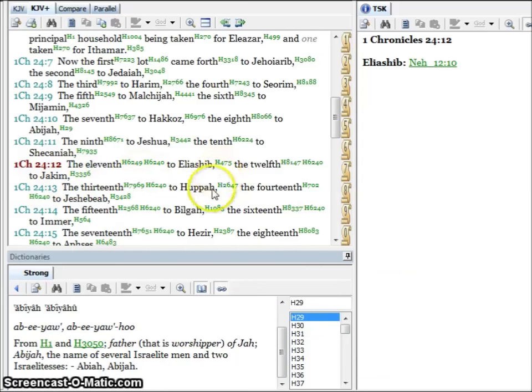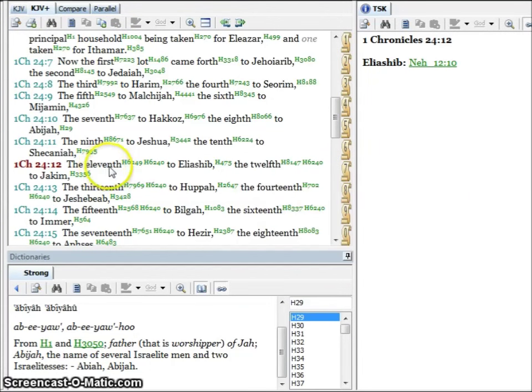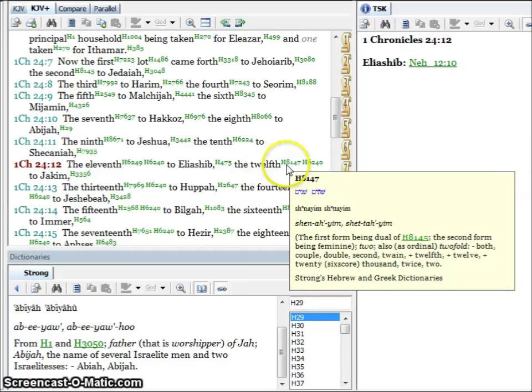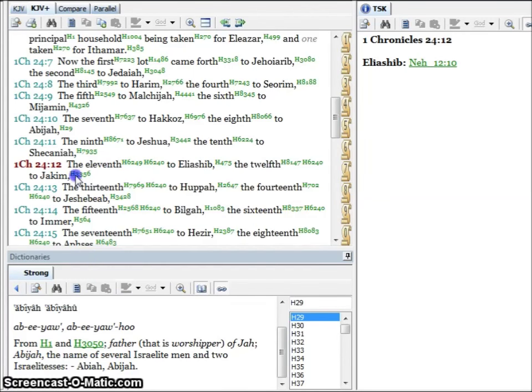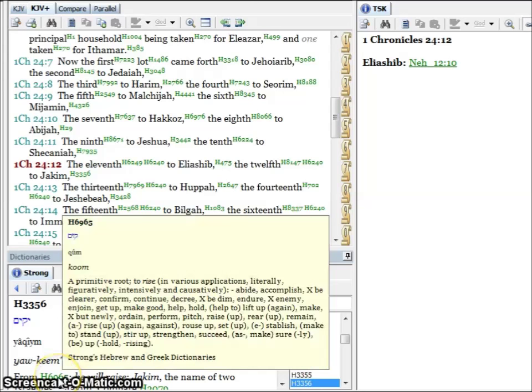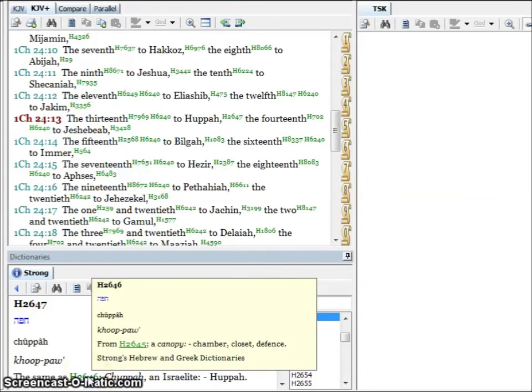In verse 12, we have Elishib. God will restore. That's in the 11th course. 12th course, it's Yakim. He will raise. Isn't that interesting? He will raise. And this is in the 12th course. To rise. In the 13th course is Chapah. It says a canopy or a closet, a defense.